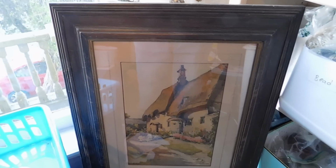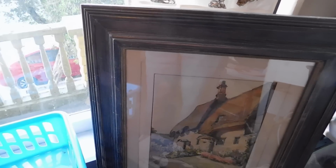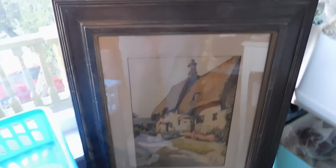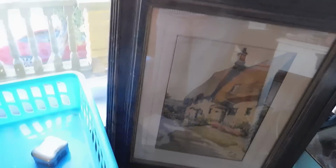But it's still quite beautiful. It is collectible. It's also quite heavy. I listed it for $95 free shipping. The shipping on it's going to be about $50. Well, that's if I send it priority. If I send it some other way, it'd be cheaper. But anyway, so that's that.